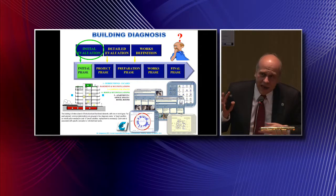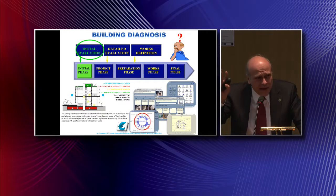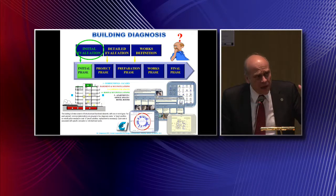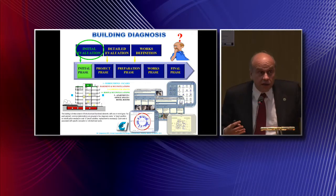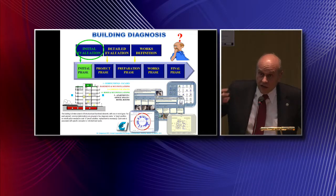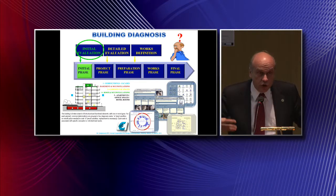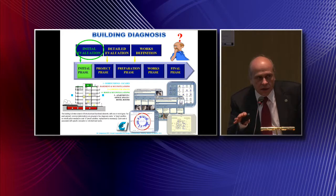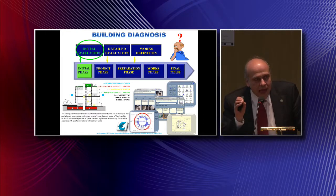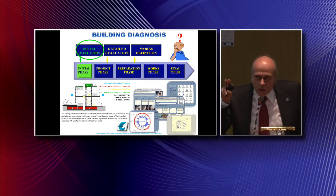Back in the 90s, when we were developing these tools and methodologies, the priority was to refurbish: make it look good, and meet the expectations for buildings as they get older so they can continue to be used. But imagine, that's where the opportunity comes in and it becomes really cost effective to take cost efficiency measures.